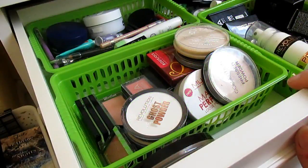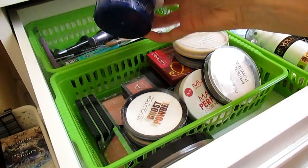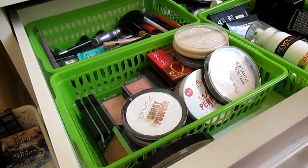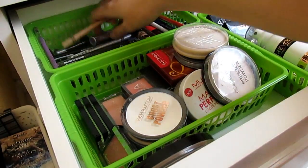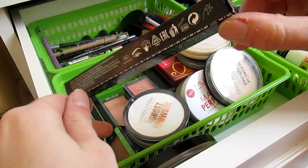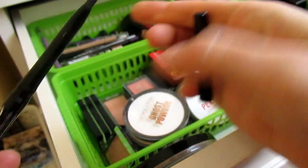This drawer, this is my powder, foundation and my eyeliners and everything in this one. So in this back one, I have my day and night face creams from Iv'e, my Tired Eyes roll-on from Tesco, and the T-Zone spot cream. And then in this particular one, I've got a glimmer stick from Avon. This is in Blackened Night. Just looks like this, so it's just a black shade.